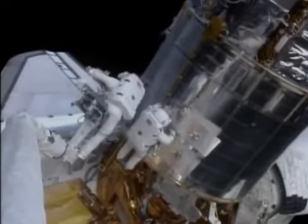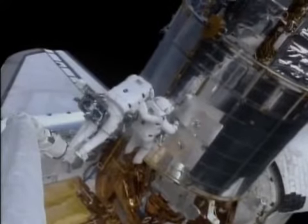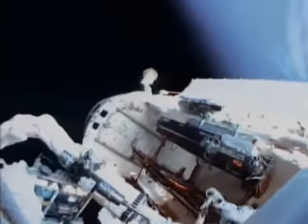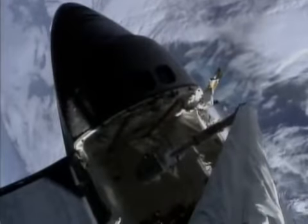We had some extra time on EVA 2, and at the end of the EVA, here's Jim carrying a new outer blanket layer that was put onto the telescope, and here's a view from a helmet camera at the end of that EVA, and you get an idea of what it looks like to us up there, and another helmet camera view.